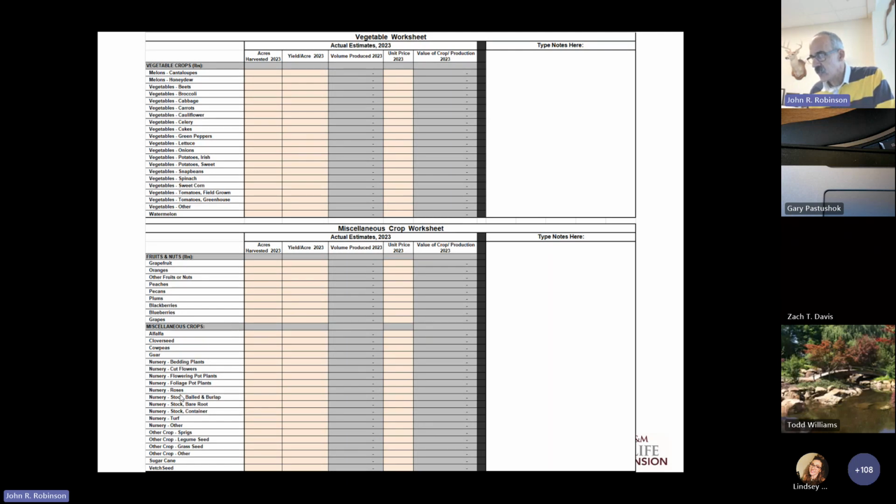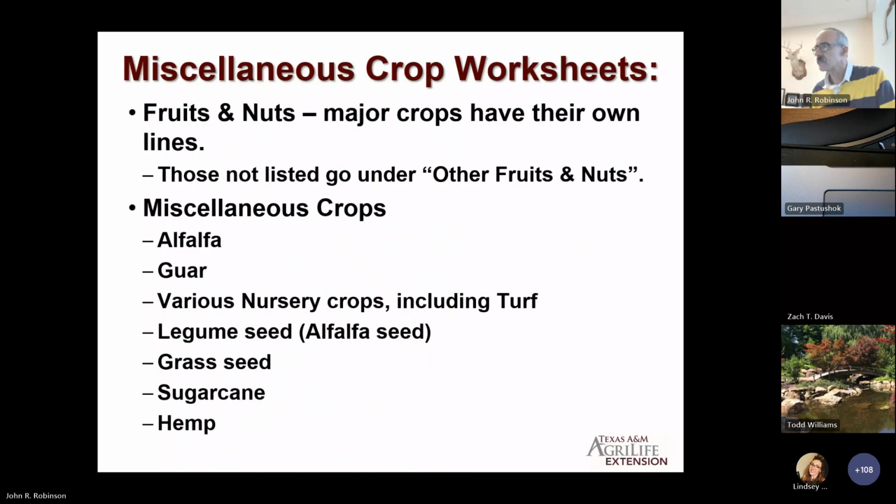The nursery is an example of something where you may not get anything. It doesn't necessarily make sense with nursery to talk about acres and yield. You may just find out that there's $20 million worth of potted plants sold in your county, in which case, put a 1 and a 1 and put the $20 million in the third tan column, and it'll calculate through to the last column. And more of that.